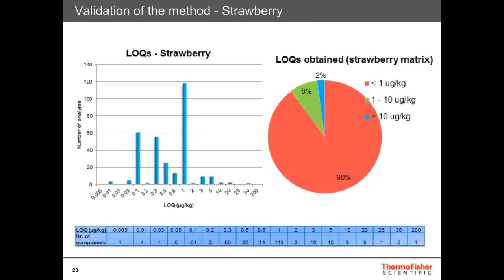LOQ values are always one of the most tricky issues, since the determination is not always unambiguously described. We have established LOQ values according to the IUPAC signal-to-noise approach, since this determination is often applied as a standard determination method in the literature and well accepted among the users. The acceptance criterion was set for these calculations as LOQ less than or equal to MRLs.